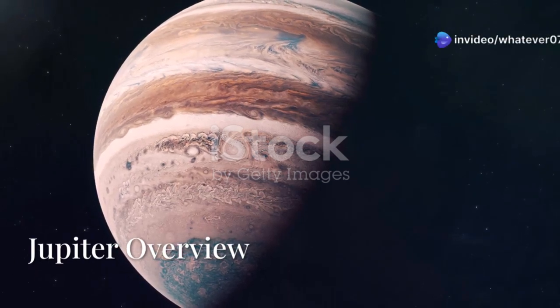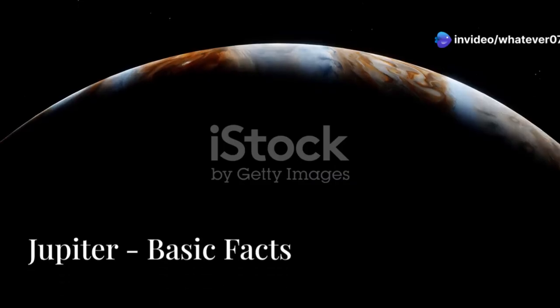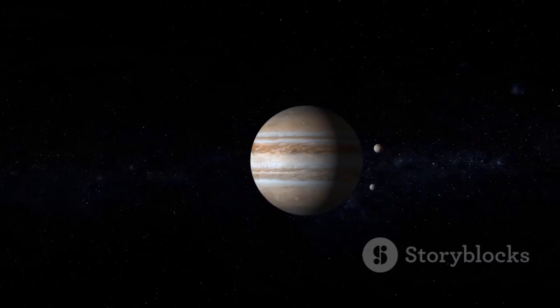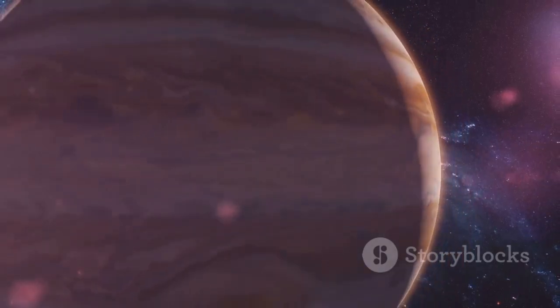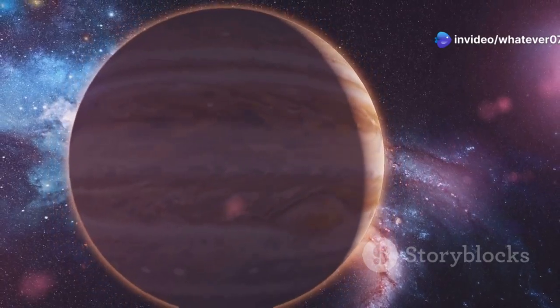Sure, here's a detailed overview of Jupiter, the largest planet in our solar system. Basic facts. Type: gas giant. Position: 5th planet from the Sun. Distance from Sun: approximately 778 million kilometers, or 484 million miles.